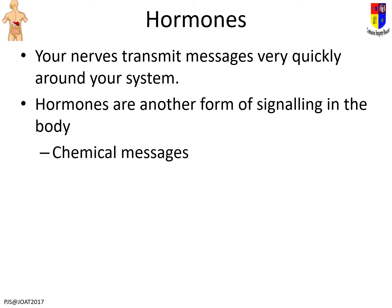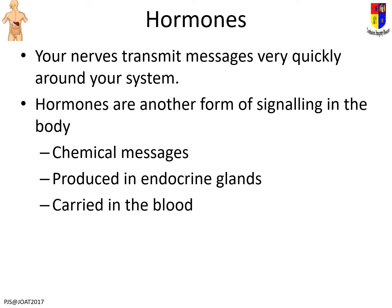So how they work is they are chemicals. Okay, so they will have a particular shape. That's important for how you respond. They're produced in things called endocrine glands, and you just need to know the term endocrine gland. And it would be nice to have an example of it, and we're going to look in particular at the pancreas.